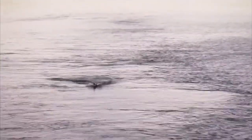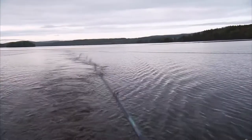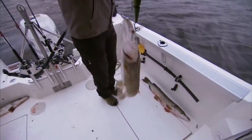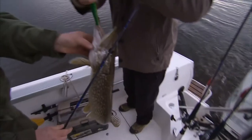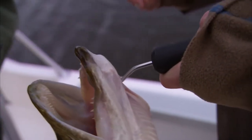Got one. Oh. I have no idea how big it is, but it is fighting vigorously. Oh. Ooh. This is a nice one. Oh. These teeth here are said to be sharper than razor blades.